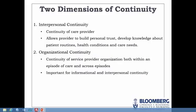Okay, so there are 2 distinct dimensions of continuity which we will be discussing in relation to the delivery of home-based care. So there's interpersonal continuity and organizational continuity. And interpersonal continuity is defined in this study as continuity of the individual care provider. This aspect of continuity is important for building personal trust, therapeutic relationships, developing knowledge about the patient's routines, health conditions, and care needs. Organizational continuity in the study was defined as continuity of service provider organization, both within an episode and across episodes. I shouldn't actually say episode, across admissions.